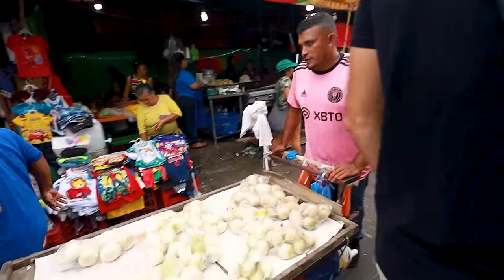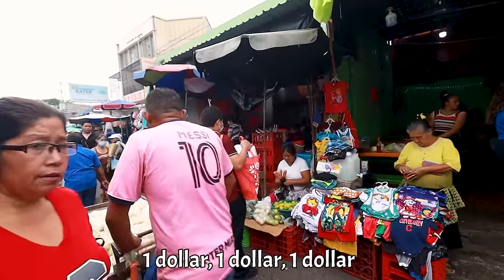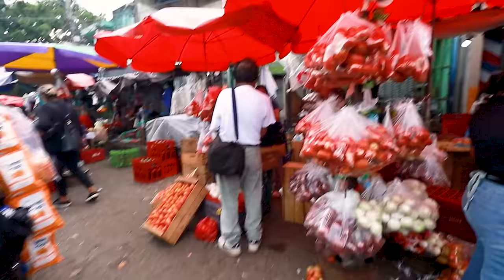It seems like everything they're selling here is exactly $1. It seems they just adjust the quantity so that it's a dollar's worth of whatever they're selling.